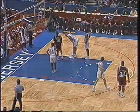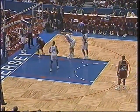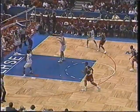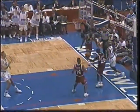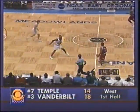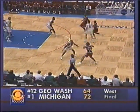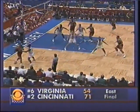So Nolan Richardson goes back to his bench, and Corey Beck, who has sat out all of this half and most of the latter stages of the first half with 3 fouls, is back in the lineup. Scoreless so far tonight, number 14. At the other end, Henrik Rodel with a beautiful pass. And it's 58-55. Winner of this game gets Cincinnati here on Sunday afternoon.